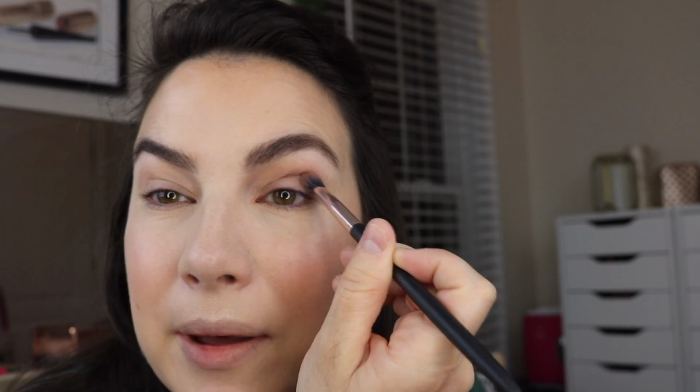How satisfying. Okay, so another little tutorial here. I'm gonna go to the shade labeled Lilac. It's kind of like a dusty grayish shade that might have just a little lilac in it, but not loud at all, very murky. And I do already have some Milani eyeshadow primer on there.